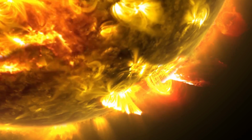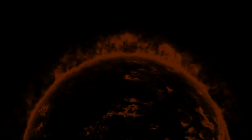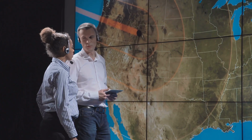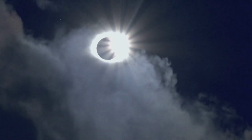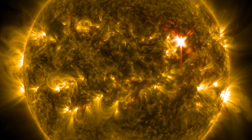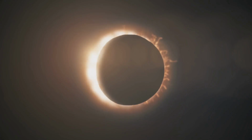Now, you might think that as we move farther away from the Sun's core, the temperature would steadily decrease, and you'd be right for the most part. But here's where things get really strange. Above the photosphere, we encounter the chromosphere, a thin layer of the Sun's atmosphere visible during solar eclipses. It's here that we see those spectacular prominences, giant arcs of plasma that loop and twist above the Sun's surface. And then, extending millions of kilometers into space, we have the corona, the Sun's outer atmosphere, also visible during eclipses.